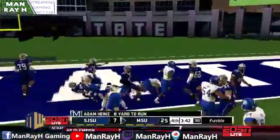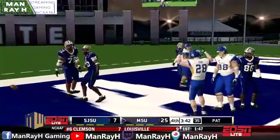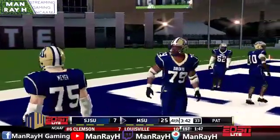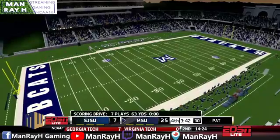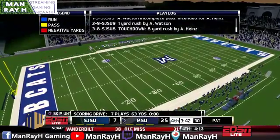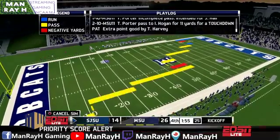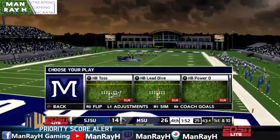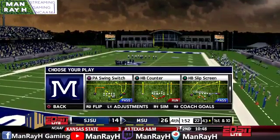Oh, he fumbled it. Pays off. Touchdown. That was still scored. Line broke down, just trying to run up the middle. There we go. Oh, they finally got it scored, but it's a little too late there.